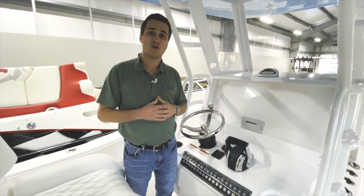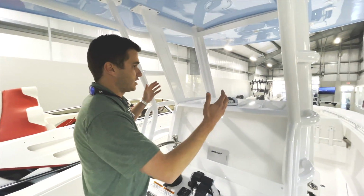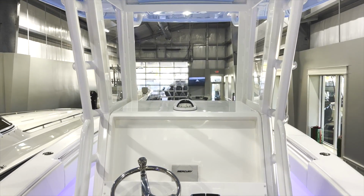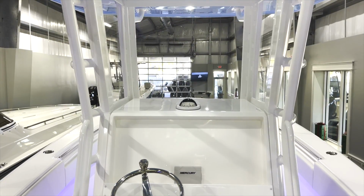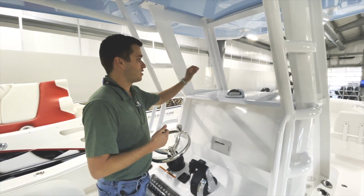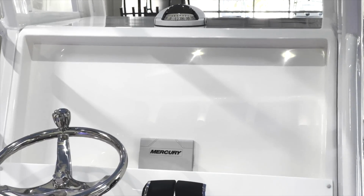Coming to the console, one thing that you're going to notice is this beautiful windshield design. It's really nice and clean. All the aluminum is well thought out. I still have clear visibility when I'm standing here at the steering wheel. I have my compass, of course, in the center, and then I have this canvas to do whatever I want.